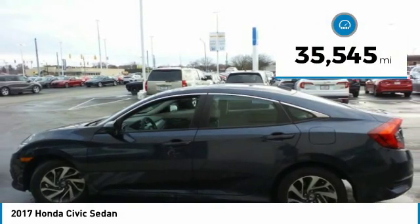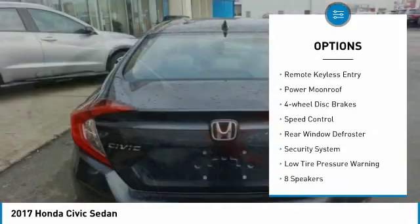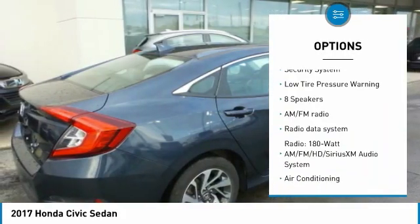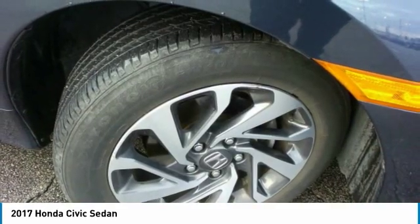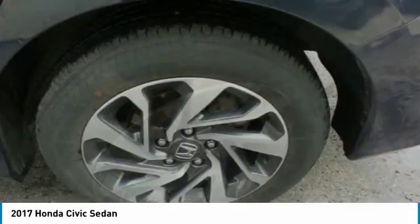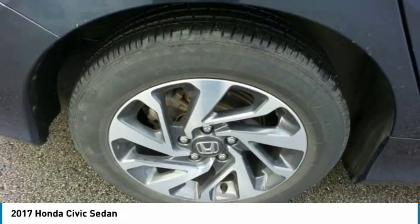Here are some of this vehicle's great options: electronic stability control, brake assist, traction control, remote keyless entry, power moonroof, four-wheel disc brakes, speed control, rear window defroster, security system, low tire pressure warning. If affordable style and reliability are what you're looking for, this vehicle couldn't be more perfect. Drive it today.